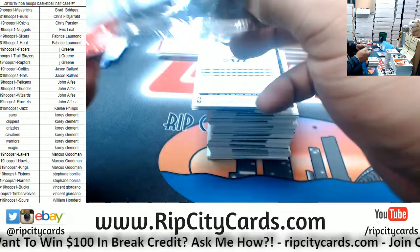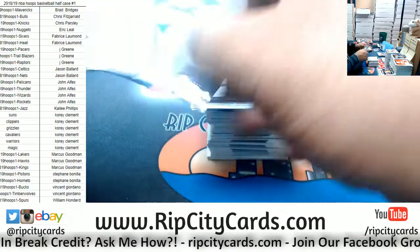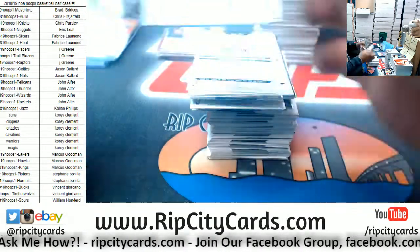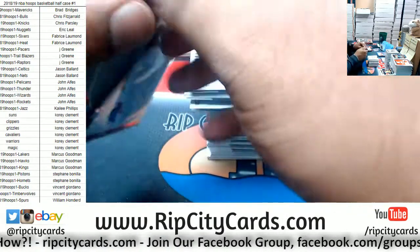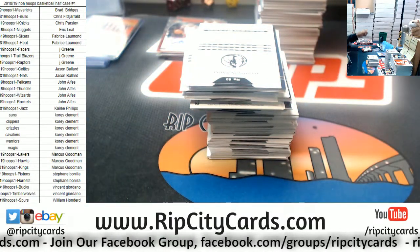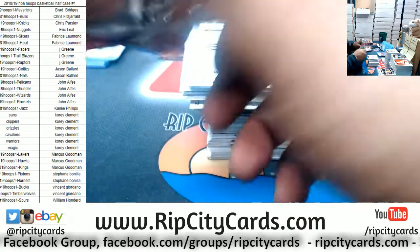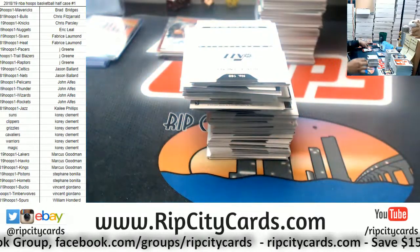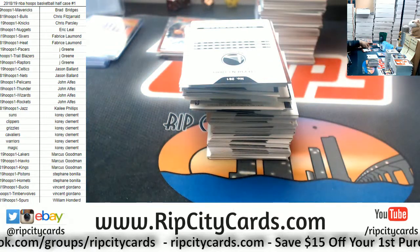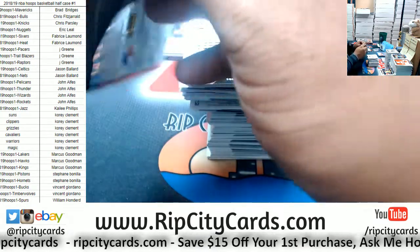Bases loaded. Oh, man. There comes the bullpen. Just got to get a base hit. Probably score a run or two. That $1.6 billion anyway.